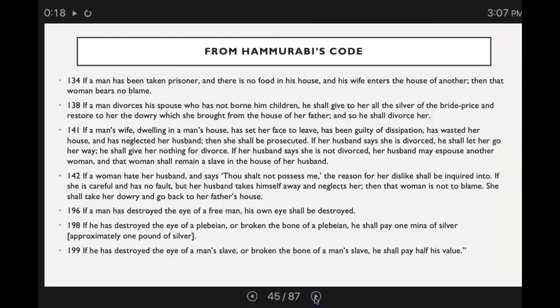All right, so here are some interesting ones from Hammurabi's code. Number 134: if a man has been taken prisoner and there is no food in his house and his wife enters the house of another, then that woman bears no blame. The man didn't provide for her, so she had to go somewhere else to get food. She's not to blame. 138: if a man divorces his spouse who has not borne him children, he shall give to her all the silver of the bride price and restore to her the dowry which she brought from the house of her father, and so he shall divorce her. Well, that's pretty sweet, okay?